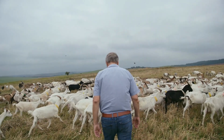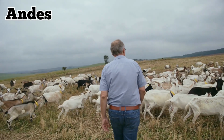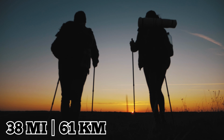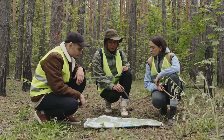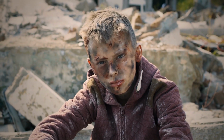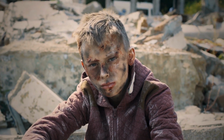72 days later, a pair of survivors approached some herdsmen in a remote region of the Andes and asked for help. They had trekked 38 miles on foot from the wreck site. Once authorities were notified, they sprang into action to plot a rescue plan. Over the following 2 days, they saved 14 more survivors from the crash site.